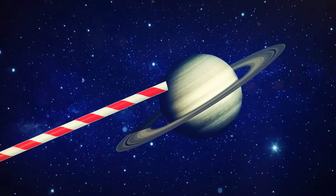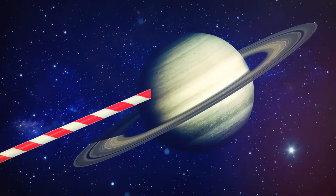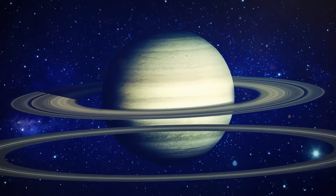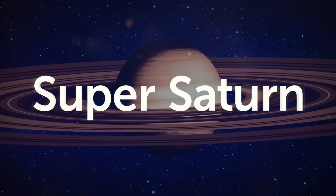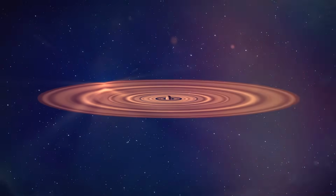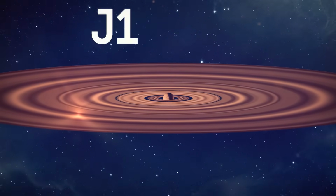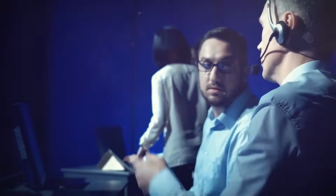You take a giant straw and begin to inflate Saturn. It's getting bigger and bigger and bigger. That's enough. Now let's add some giant rings. That's it. This is Super Saturn, also called Saturn on steroids. It's a real object that scientists discovered in 2012, a planet named J1407b. And astronomers are still not sure what it really is.